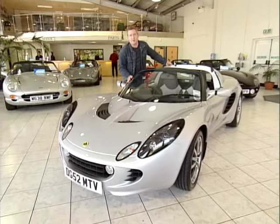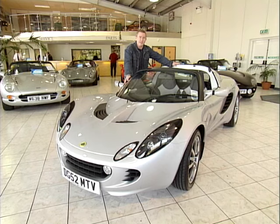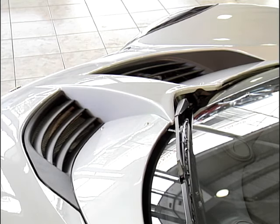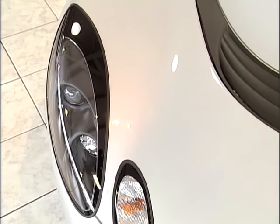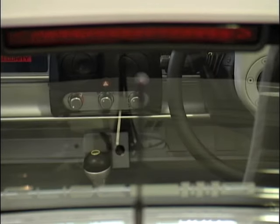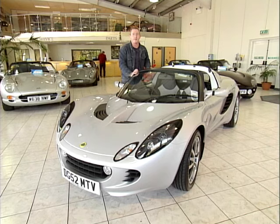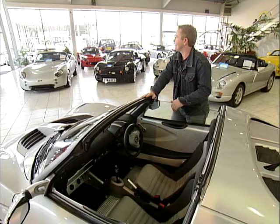Performance is what you'd expect though. Although powered by a mere 1.8 litre engine, there's plenty of power on tap, coming from 156 brake horsepower. Now, that may not sound a lot, but with the curb weight half that of a normal family saloon, this car will out-accelerate all but the most powerful sports cars, bringing 0 to 60 in 5.1 seconds and a top speed of 132 miles an hour.